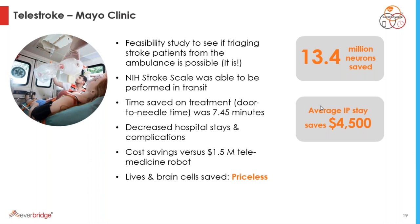The door-to-needle time savings was about 7.45 minutes, which doesn't sound like a lot, except the fact that a stroke patient loses 1.8 million brain cells per minute. So when you multiply that times 7.45 minutes, it's the difference between a patient walking out of the hospital and being wheeled out. There were decreased lengths of stays in the hospital, decreased complications. The whole team was able to be called in immediately. The orders were able to be started. ORs were prepped. I mean, things just ran a lot smoother because, once again, we didn't have to wait for the patient to touch ground in the ER to start that entire process.